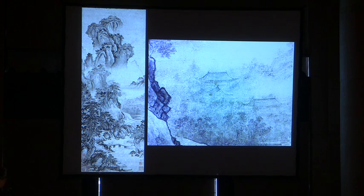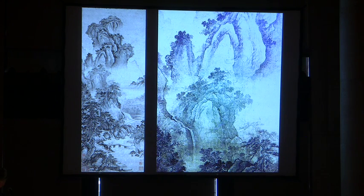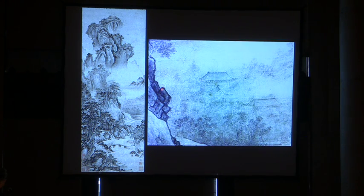So notice in this painting the ink that's very dark and very dry. And notice the ink that's very wet and very pale. This artist, whoever did this, and we may never know who did this, was a master at handling ink within those four quadrants.